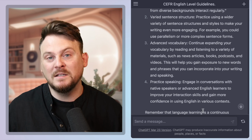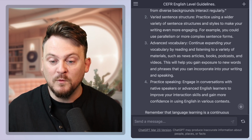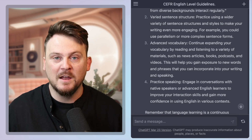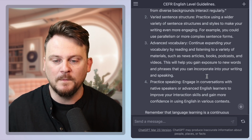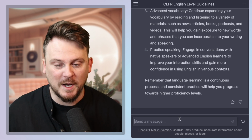So it's giving us tips and suggestions that we would use if we really don't need that much help, but want to take our fluency to the next level. So even for very high level English, you're getting something useful. Now, what we really want is something that's not perfect. That's basically a perfect example that I showed it.